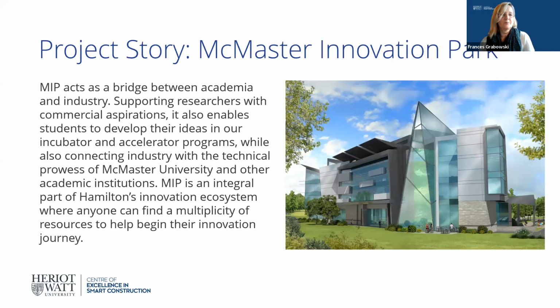So as I said, MIP acts as a bridge between academia and industry. And it's to support researchers that are coming out of the university. In 2019, when we decided that we needed to review our master plan, there was a huge demand for space. We're very good at incubator space and startups at McMaster Innovation Park in our current buildings, but it was important to start looking at what we call step-up space. So where can companies go to grow?